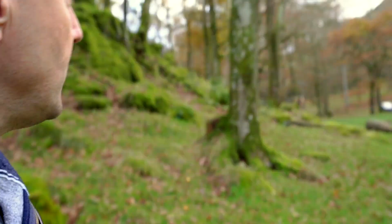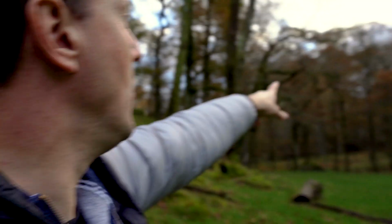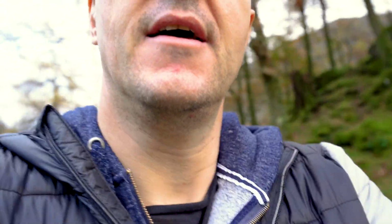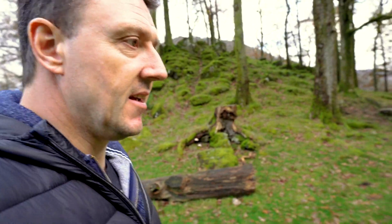I don't know if it's open in the winter. There's a National Trust walk through woodland off up that way. There's a smaller lake over in the middle up there as well. There's just loads to explore here. Let's get you back out. There we go. So yeah, it's a fantastic place.